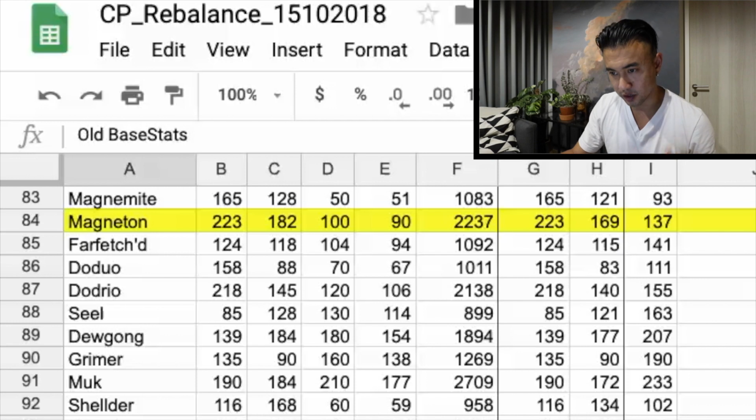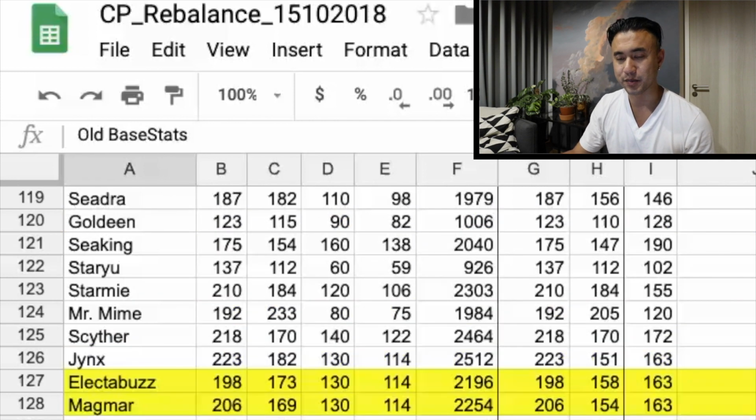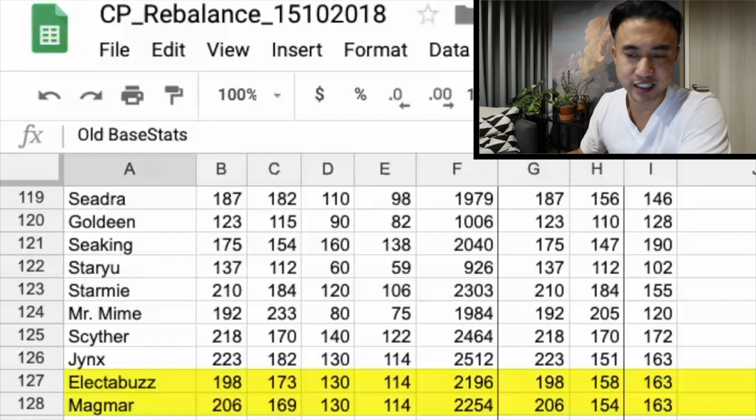Alakazam is going to continue to be very good. It's going to be a much better glass cannon now with the highest CP. HP goes up 36. Defense goes down 27 points. I wish it would have kept defense for Alakazam, because Alakazam only has a little bit of HP to begin with, so they should have given it a lot more HP or not touched defense, because it's really going to be a huge glass cannon. I guess that is the definition of a glass cannon.